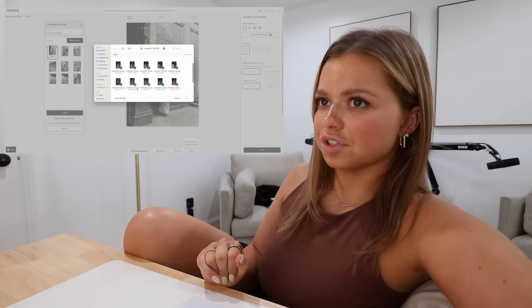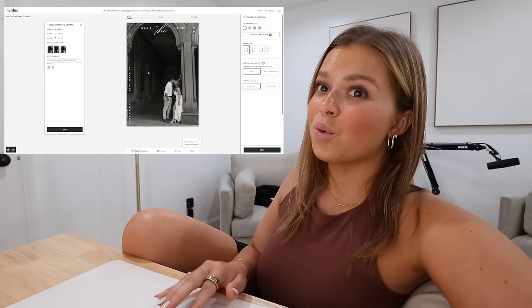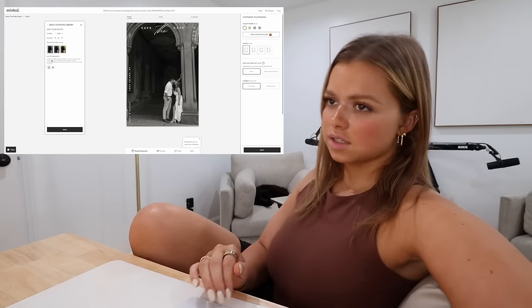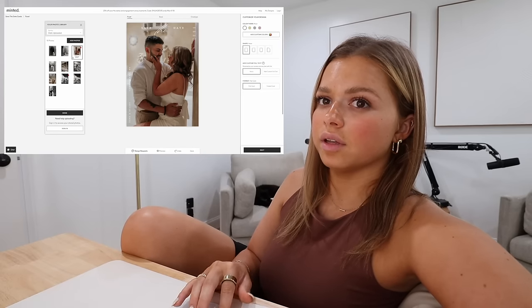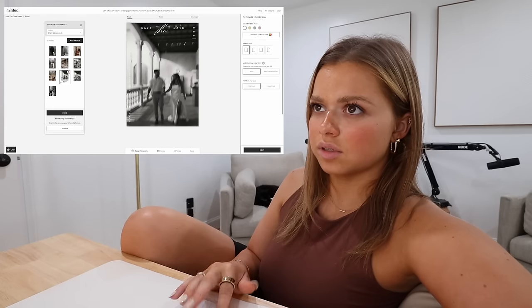Let's go into the arches folder. These pictures are also stunning. Wait a minute, hold up. Wait a minute. That's kind of stunning as well. Not gonna lie. Okay, I love that you can really easily switch through all the pictures here. This one's gotta go. I think it's way too blurry.